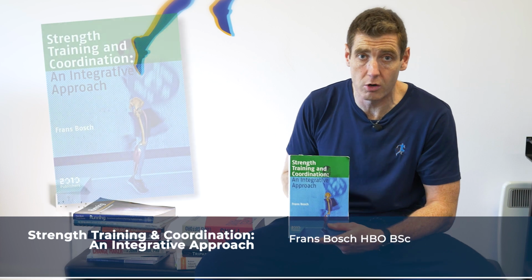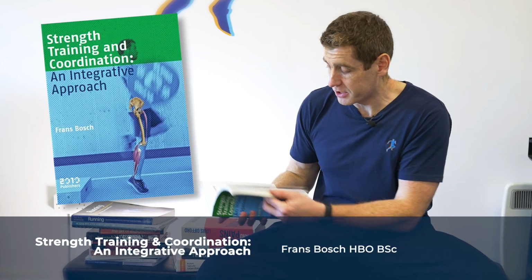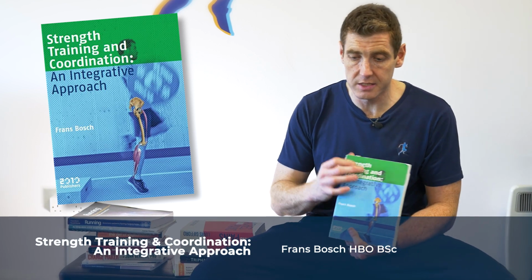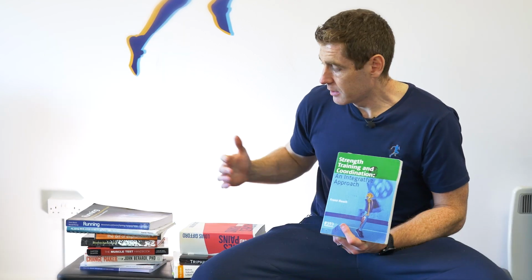Okay, so then when we get to program design, I'm going to come to Frans Bosch's other book, Strength Training and Coordination. I personally don't use a lot of these exercises, but I love this, because I think this goes a little bit with the mature organism model from Louis Gifford, a little bit of predictive processing, where there's a lot of different things going on influencing the system. It's not just the muscle, okay?